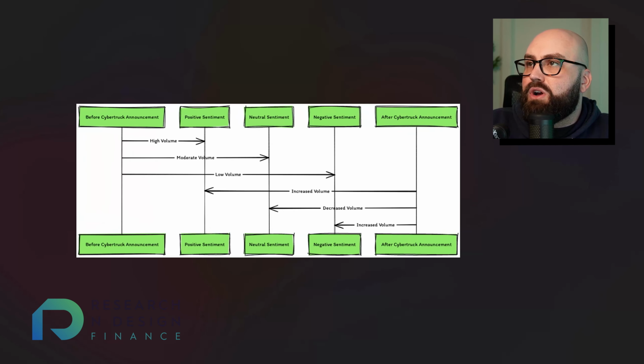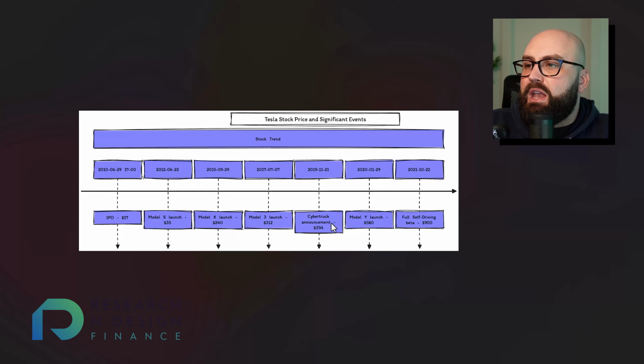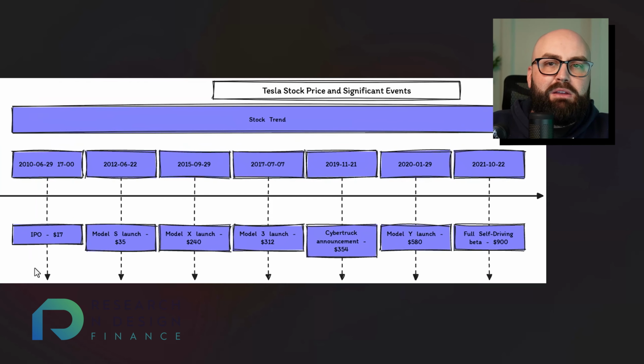So it's interesting to see how people were really jacked up about the Cybertruck in the beginning, before the announcement, and after the announcement was brought out, we saw what the car would do. That sentiment went down. And this is another chart I put together. This is the last one here before we go back and make a decision and go over the investment analysis.